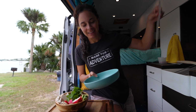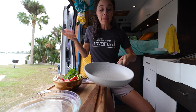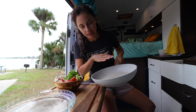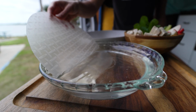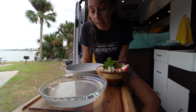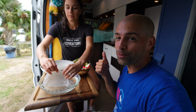We've never made these in the van, so we are going to improvise, and they're going in the pan. I'm not cooking it, I'm just using it as a plate. Okay, this is easy. We have to wait 15 seconds. I know we make a lot of things on this channel, but this is really, really good.